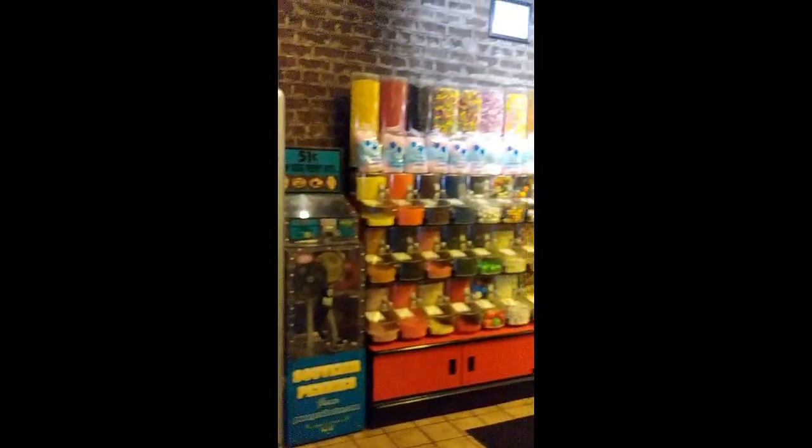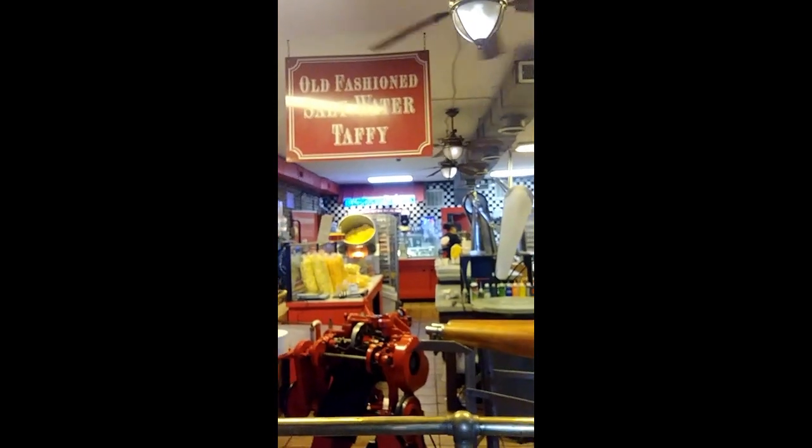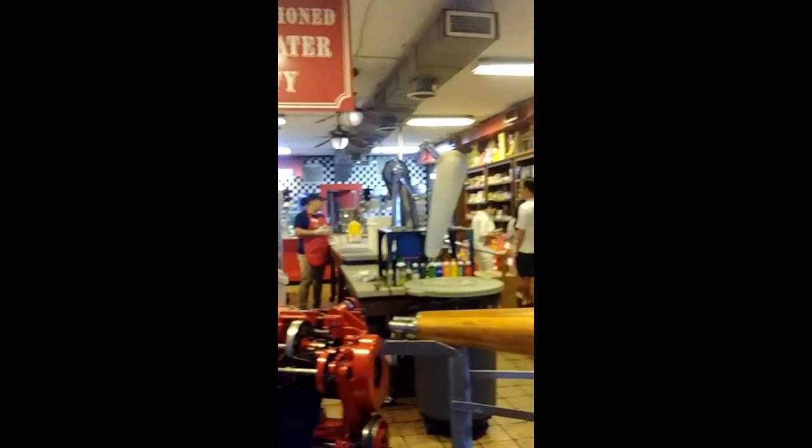Going in. All right, Paul, come out if you want. Homemade stuff, this is the place to come. Old-fashioned salt water taffy, actually made here from real salt water. Yes, very good. And we're going to get some nuts too. See the popcorn, fresh popcorn. Everything here is made by hand. And we're going to go next door to the candy store.